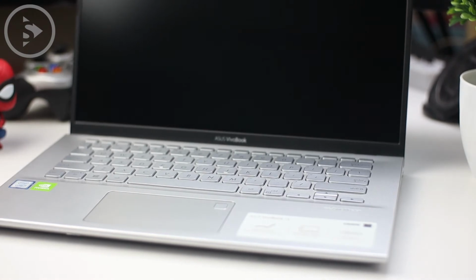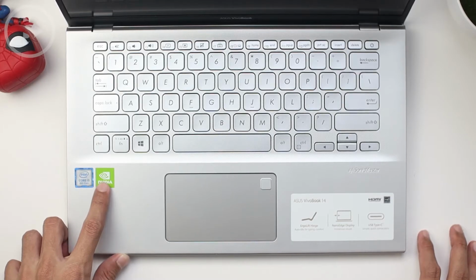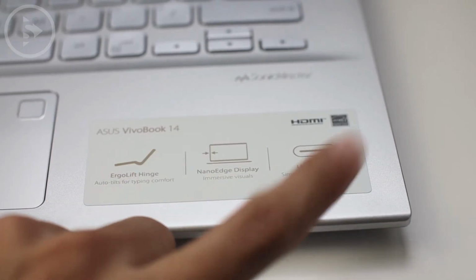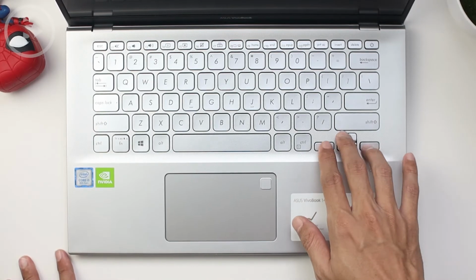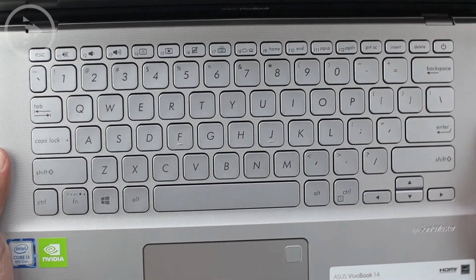On the inside there are Intel and Nvidia GeForce stickers on the left side as usual. On the right there is a sticker that explains some key features of this laptop. There are ergo lift hinge, nano edge display and USB Type-C. Now let's see the keyboard design. The arrow keys look pretty narrow here. The shutdown button is also combined within the block of the keyboard.